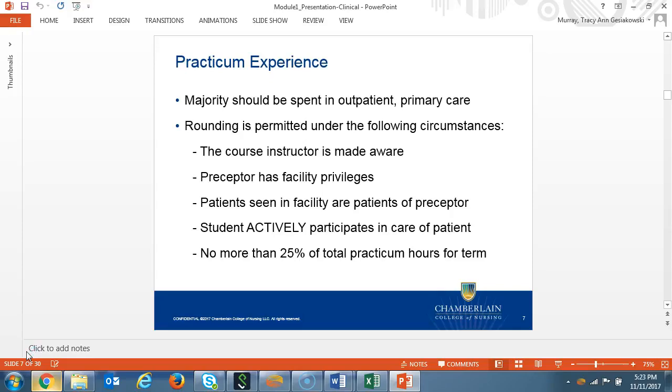The student actively participates in the patient's care, which means you can't take credit for observing. And time spent is no more than 25% of your total practicum hours for that course.